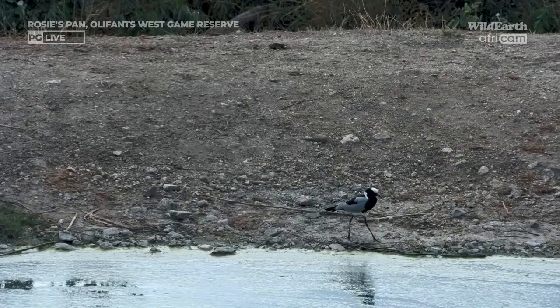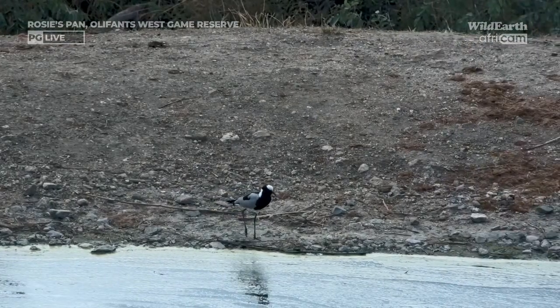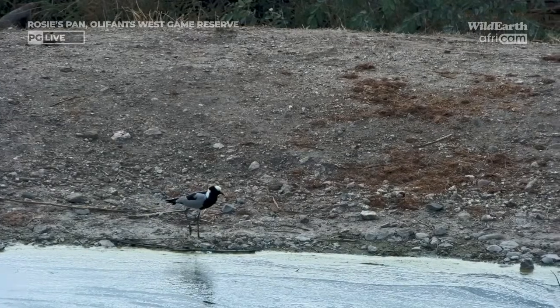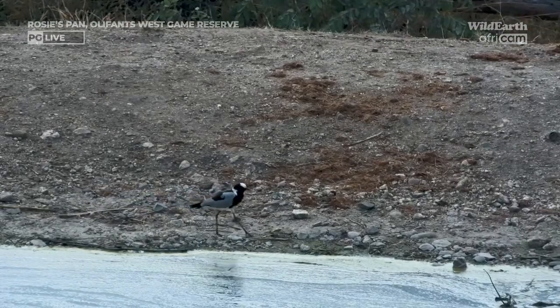Now that kind of whap, whap, whap, I think is a white-crowned shrike, if I'm not mistaken. Can't see it, just heard it. And I'm pretty sure it's a white-crowned shrike.